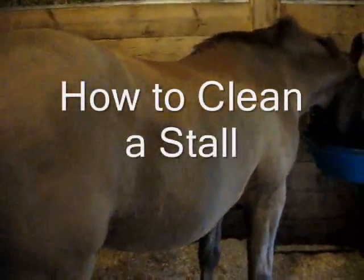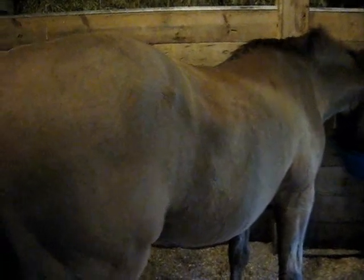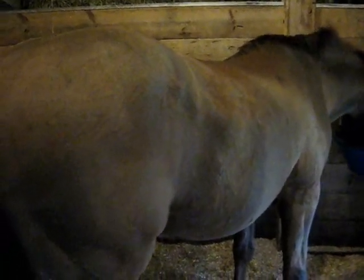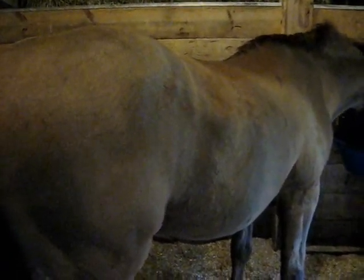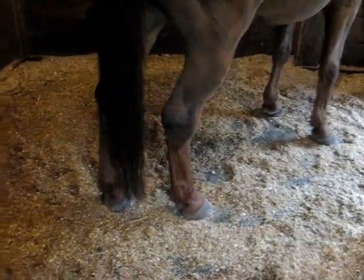The name of this video is how to clean a stall. And I am going to tell you, this is one dirty stall. You have to clean them every day because every day they look like this. This is not something I would ordinarily want to show. But that's how they look every day. And sometimes even worse. Alright?